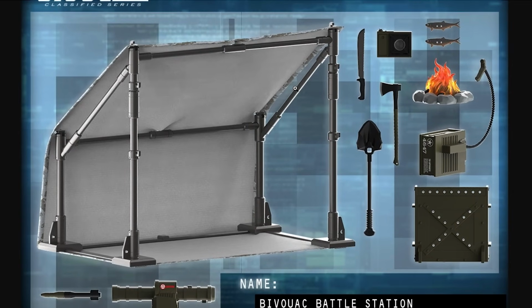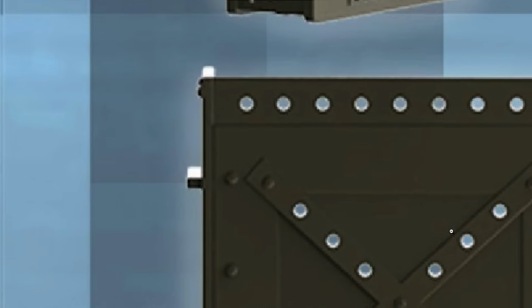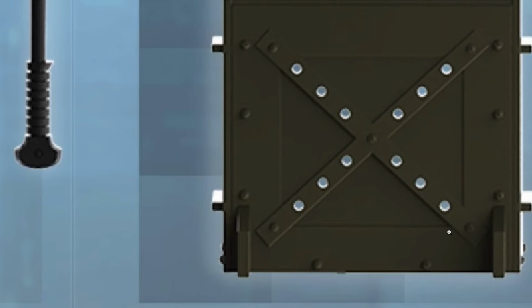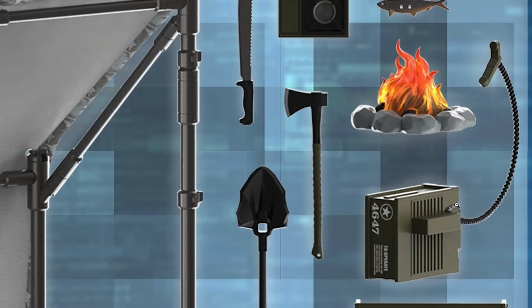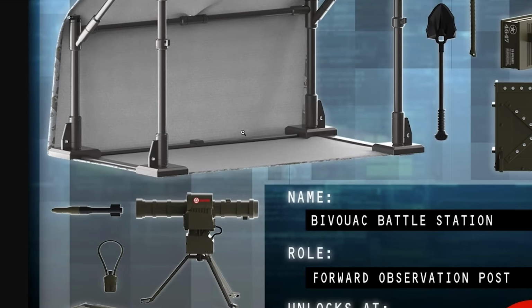a wind-breaking alcove, but it does come with a number of accessories, including a shovel, an axe, a machete, which is, I think, more for defense than it is anything else. A portable heater. I think this is a shield of some sort to defend against enemy fire. I can't be certain, but it does look like that. A portable radio transmitter. A campfire set with 2 sockeye salmon, which is amazing. I love it. Really leaning into the idea that they have to survive in the tundra.